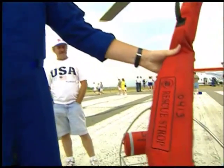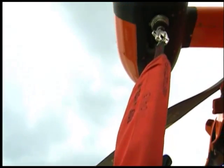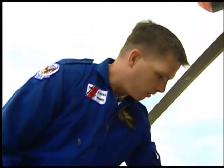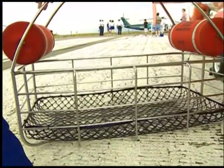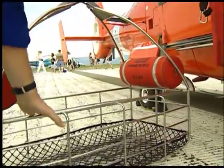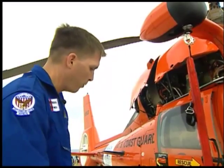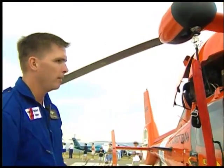This is called a rescue strop. We take it down, and the rescue swimmer will use it to bring up a victim. This is also the rescue basket. This is what we used in today's demonstration. It'll float in the water. This will be above water, everything else is below water. It kind of aids the rescue swimmer to put the person who's being rescued in, or if the person's able to, just swim on in, and he can just slide right into the basket.